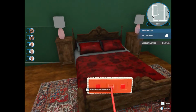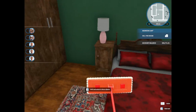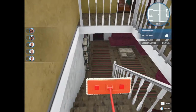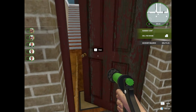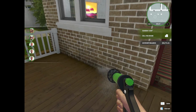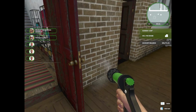Okay, I think what I'm going to do is steal these ideas and keep it almost the same, just change up the furniture, make it better furniture and stuff. All right, let's check out the other house. Actually, it wants me to spray it down. I can do that. I can absolutely spray this house down.